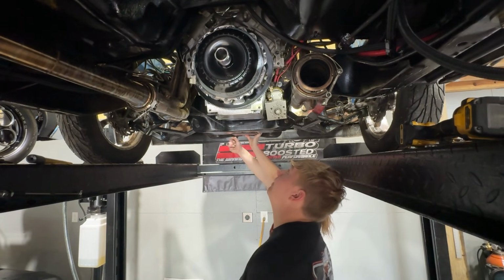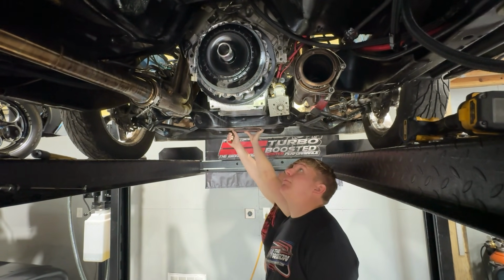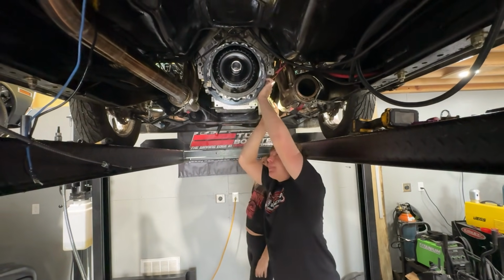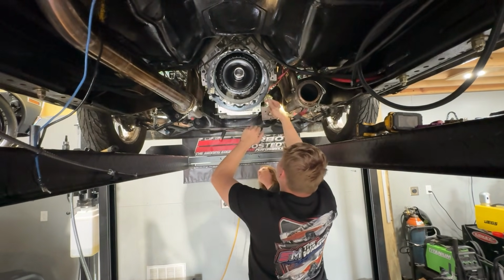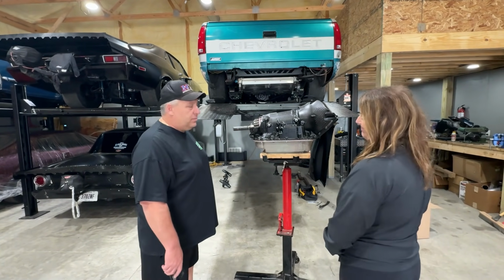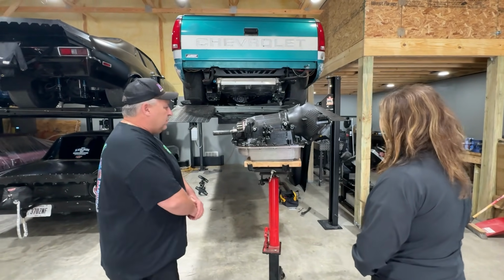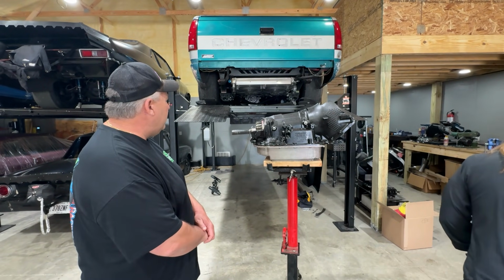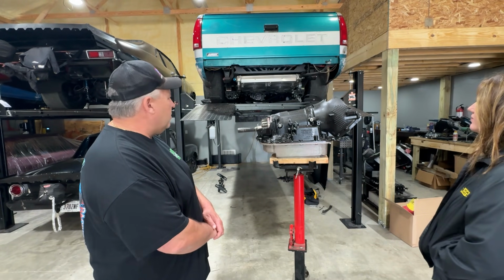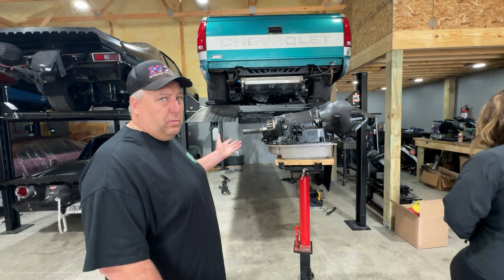Turn it over a little bit. Oh, this sucks. Okay. What do you think? Carnage. Lots of it. So we're hoping that the engine's okay. I know Billy shut it off, and it was still running, but it looks like there's threads pulled out of the bell housing bolt holes, and it's an aluminum block.